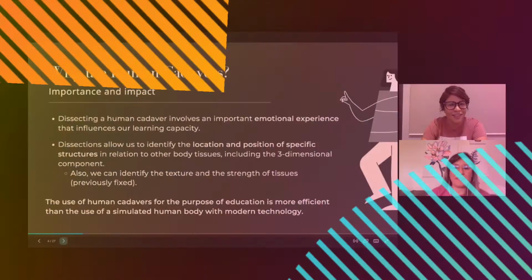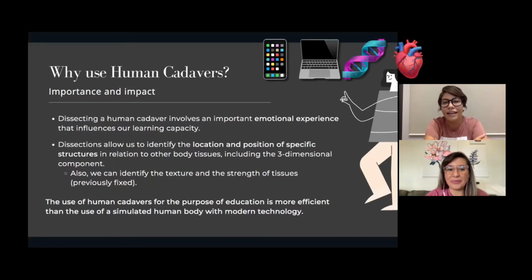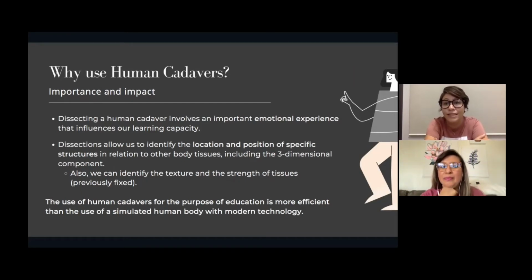So I want to start by asking, why do we use human cadavers? Many people could ask us a question and say, well, haven't we advanced so much in technology? Don't we have so many apps where we can see the human body, and maybe that can be better for us? Or the Anatomage table. Right? Yeah. Like I know you've shown some images, and it's amazing how many things you can learn from that. Yeah. And it gives you a very detailed representation of the human body. It's very powerful. But there are also many benefits from using human cadavers to learn human anatomy.